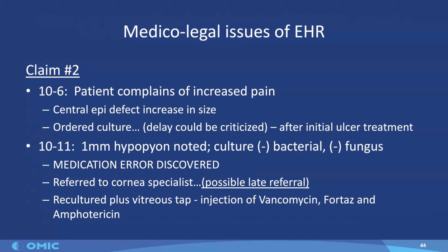The medication error is discovered, and it's discovered because someone in the office, when scheduling the appointment, had asked the patient to bring all of their medications in with them so they can review them with the doctor.